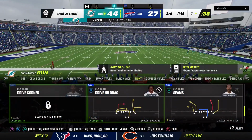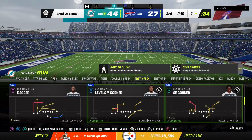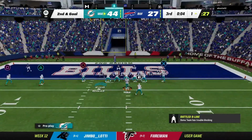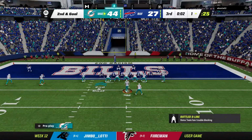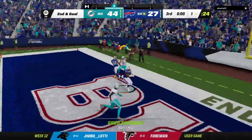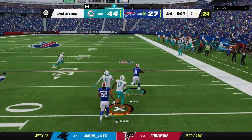So he stopped for no gain, and it's 2nd and goal. Well, that was a simple throw and catch, but even with that completion, 0 yards gained, so they're behind schedule on down and distance. I think they were hoping to get it to him. He could make a man or two miss, but that window closed quickly. And this is going to be intercepted. Picked up by Javon Holland.